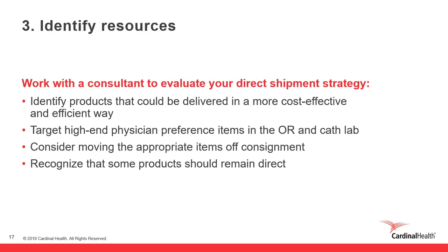First of all, with targeting high-end physician preference items. Typically, those are found in clinical areas like the OR and cath lab. These are areas where you're getting a lot of direct shipments today, and you can save money by looking at implantables and other high dollar value items that could come into your hospital a different and more efficient way.